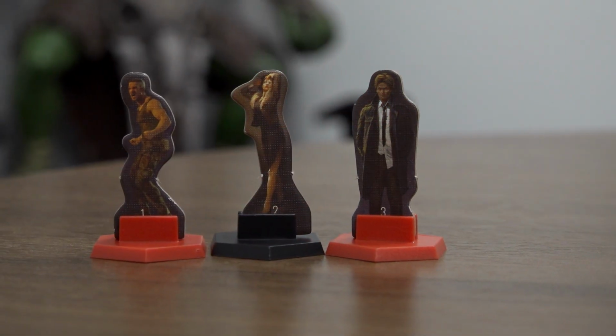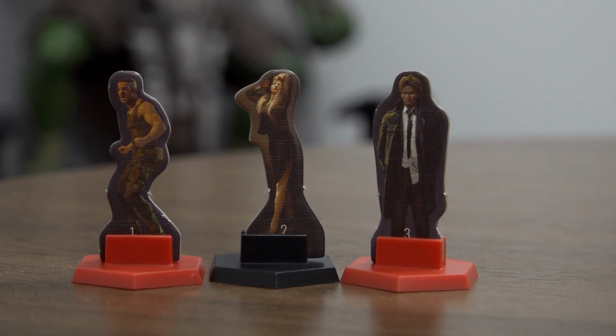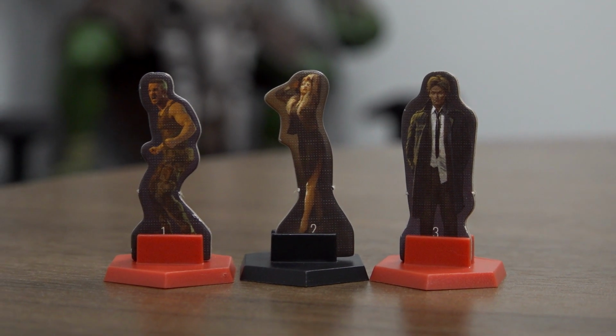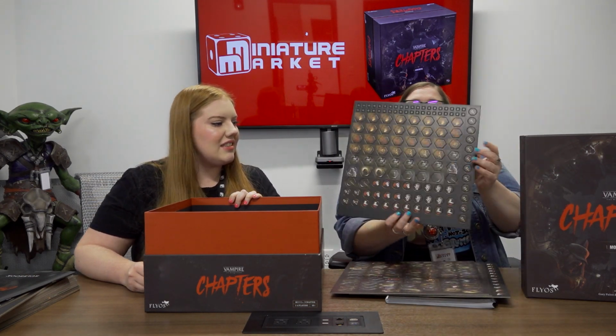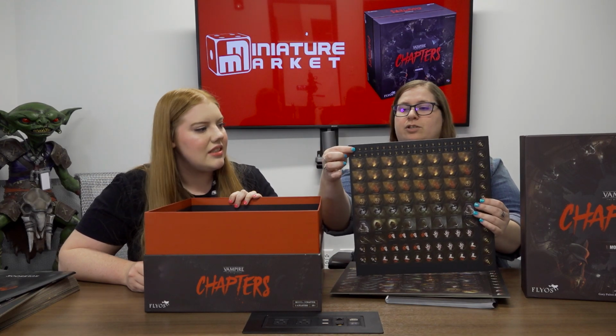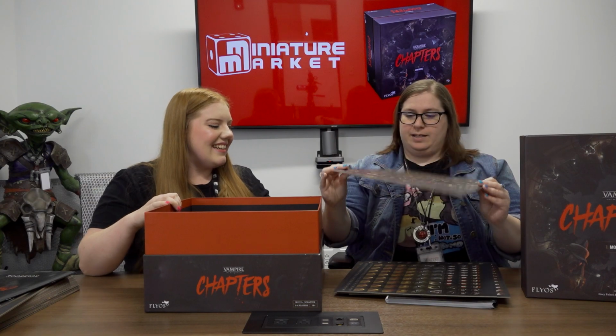The NPCs are actually very important in this game because they have their own cards and they affect a lot of the scenarios, and obviously you have to feed on them because you're a vampire. Of course. So you've got additional components as well. We've got these little tokens up here, and then of course you've got all of the different numbered NPCs here, which are 100, which is insane.